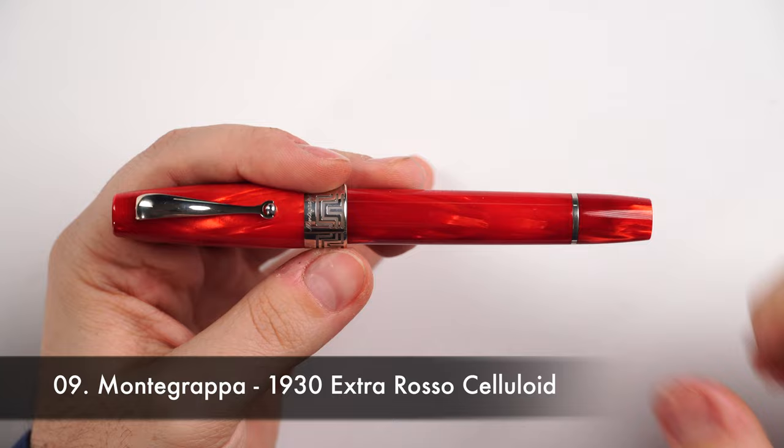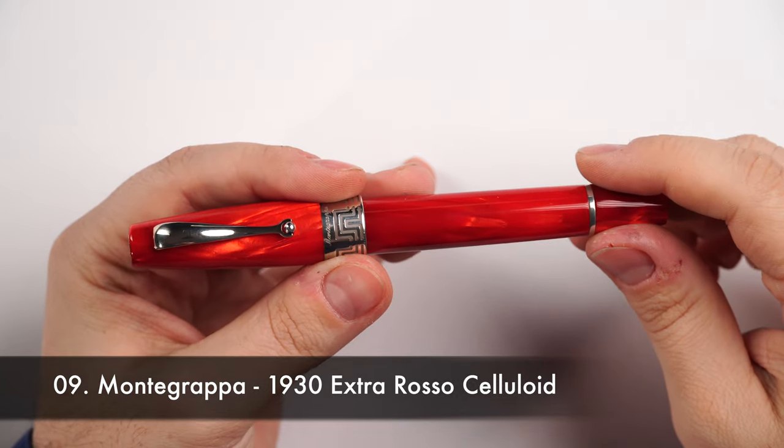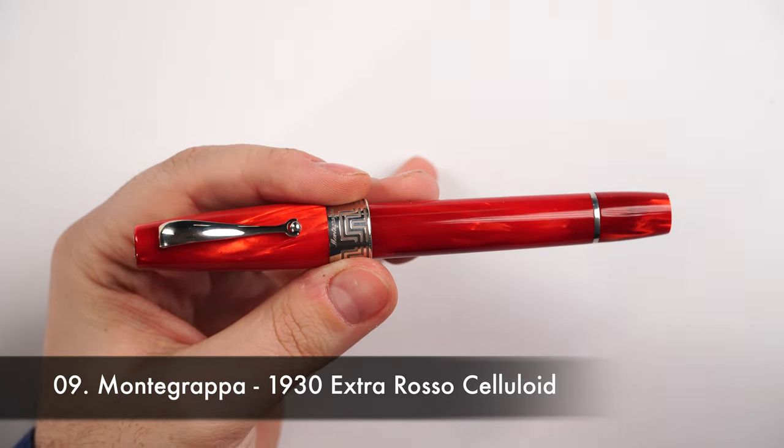At number 9 we have my Montegrappa 1930 Extra in Rosso celluloid. This is a fountain pen that I had not planned to own. I was in Rome, with Stefano, at the Stilografica Corsani shop on Via Ottaviano, and he was showing me a lot of fountain pens, and the second he opened the box on this 1930 Extra, I said, I'm gonna take that home with me right now.